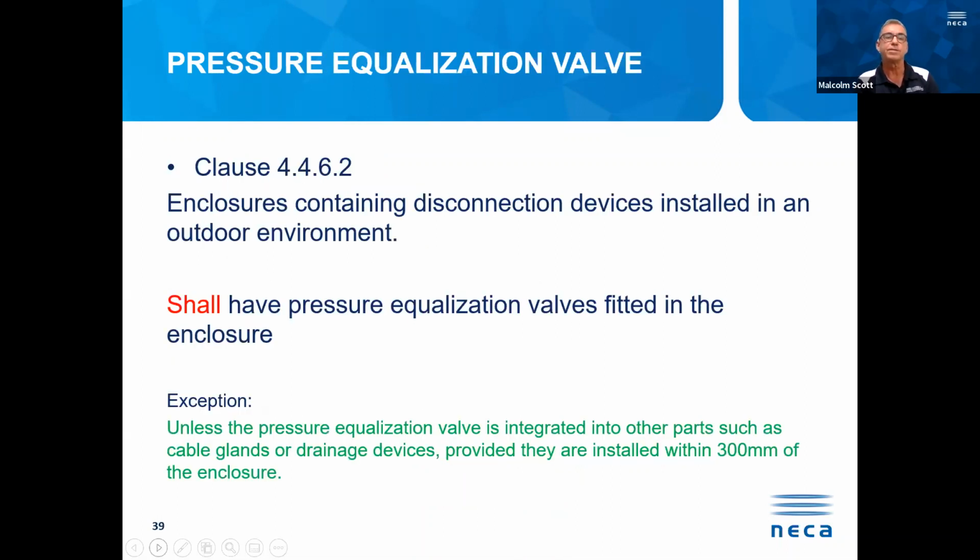Okay, pressure equalization valve. Clause 4.4.6.2, enclosures containing disconnectors installed in an outdoor environment shall have pressure equalization valves fitted in the enclosure. There is an exception to this, unless the pressure equalization valve is integrated into other parts, such as cable glands or drainage devices, provided they are installed within 300 millimeter of the enclosure.